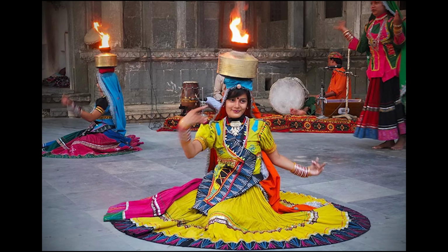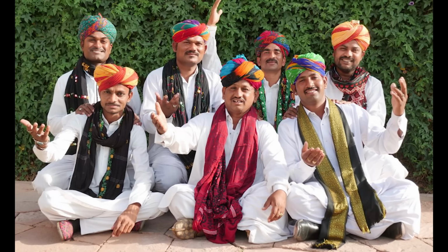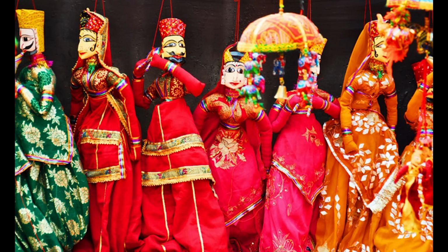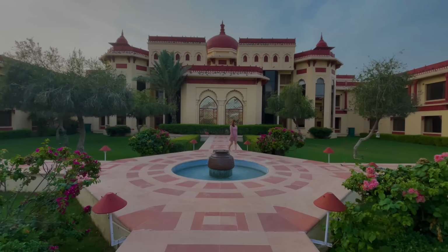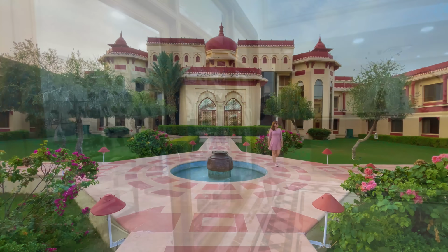In my opinion guys, the resort should have activities. Like, it is such a big resort, and come on, this is Rajasthan. Some cultural activities are a must. Anyway, all I would say is that this property is a good stay for 2 to 3 days.